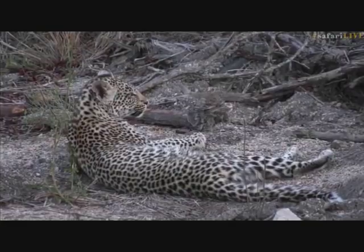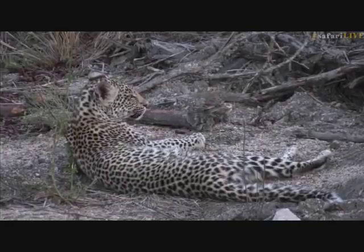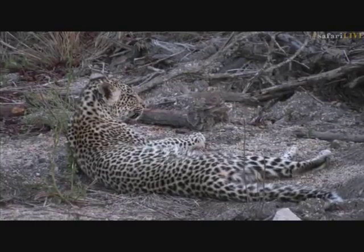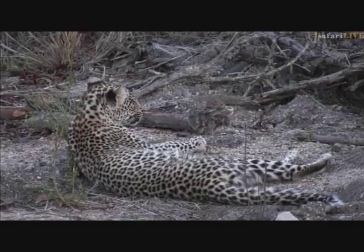And then obviously the cooler it gets, the more this little one's going to start moving around. And I still can't get over the cuteness factor. Anything small is cute. I am also a girl, so I tend to like really cute things, but this is a cute little leopard.